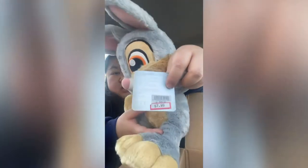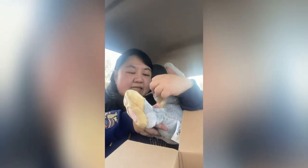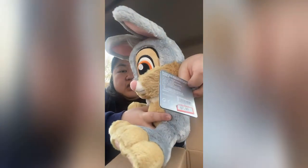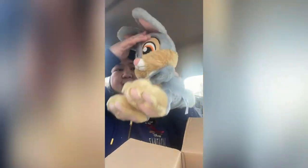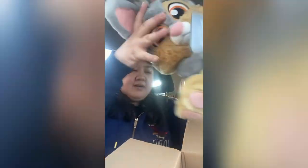And he was $7.99 in the outlets. Originally $26.99, so $27 in the parks. So if you're in the parks, you're getting like $20 off if you go to the outlets. That's amazing. So there was Thumper.